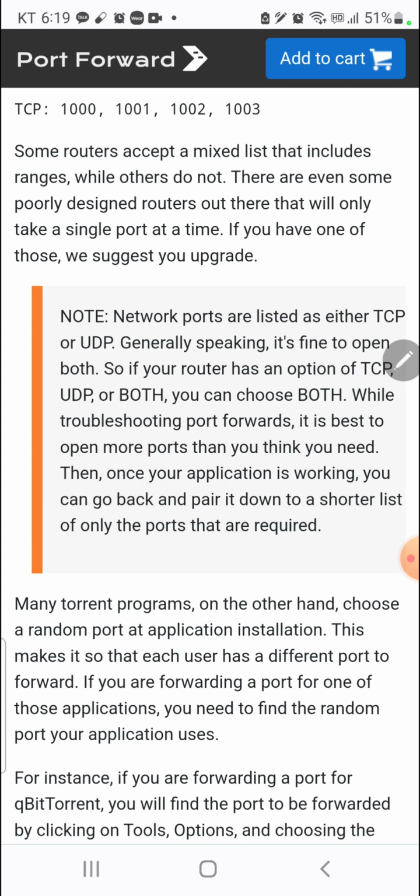Many torrent programs, on the other hand, choose a random port at application installation. This makes it so that each user has a different port to forward. If you are forwarding a port for one of those applications, you need to find the random port your application uses.